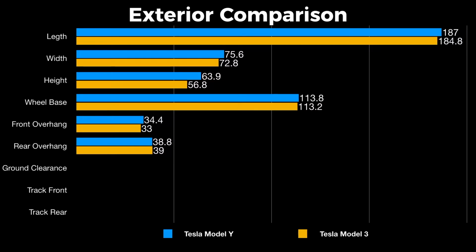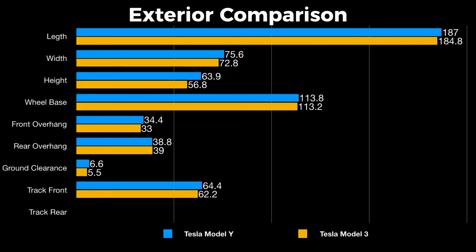This is a big one. We have the Model Y ground clearance coming in at 6.6 inches, and the ground clearance of the Model 3 coming in at 5.5 inches. We have the front track of the Model Y coming in at 64.4 inches, and just as a note, this is without the 21-inch wheels. We have the front track of the Model 3 coming in at 62.2 inches. We have the rear track of the Model Y coming in at 64.4 inches, and again here without the 21-inch wheels. We have the rear track of the Model 3 coming in at 62.2 inches.